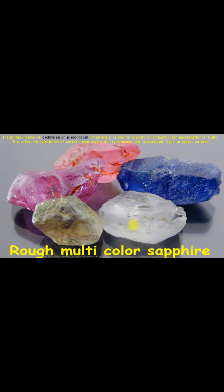The white color one, white sapphire. This yellowish brown one is yellow sapphire. This one, pink or purple sapphire. This is called orange sapphire. This is a blue sapphire.